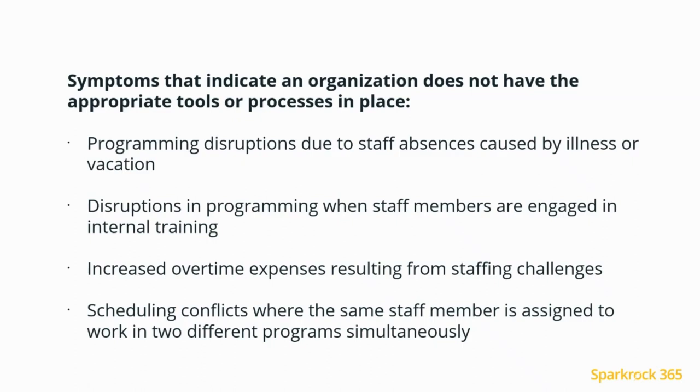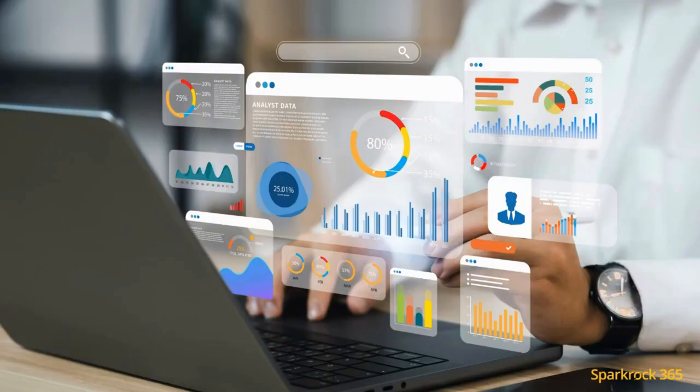And then finally, scheduling conflicts where the staff member is assigned to work in 2 different programs simultaneously, right? If I'm shared across multiple programs and I don't have a system that knows where I am at any given time, that also can cause all kinds of programming disruptions or overtime costs. So let's take a look at the system.